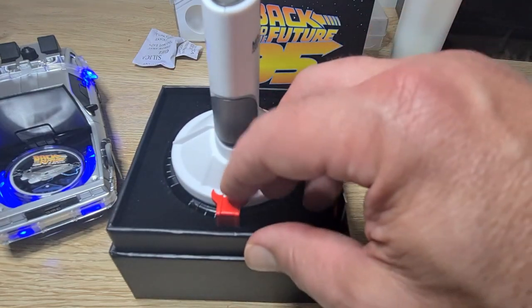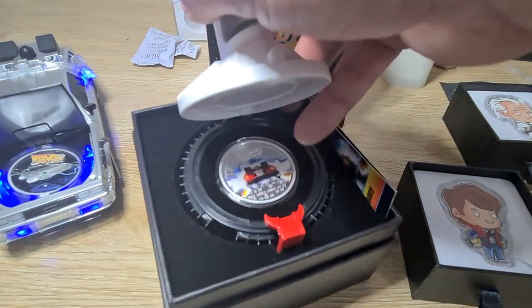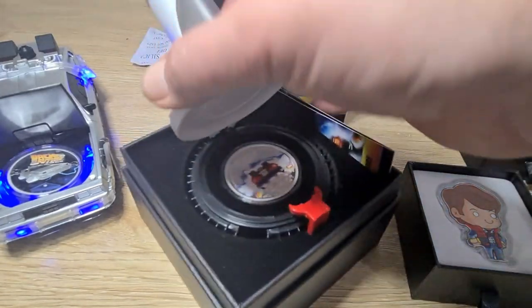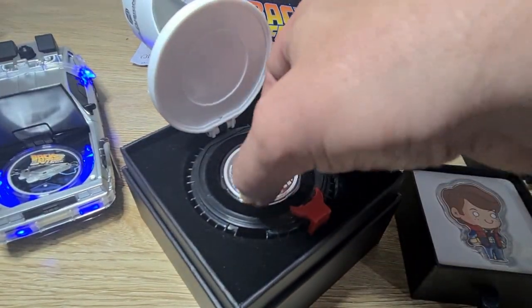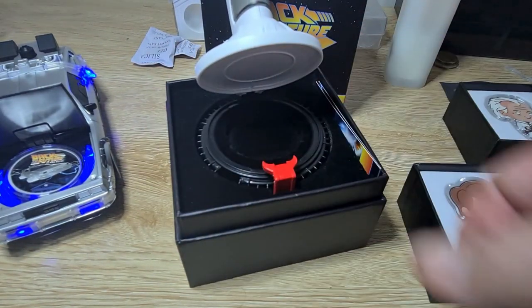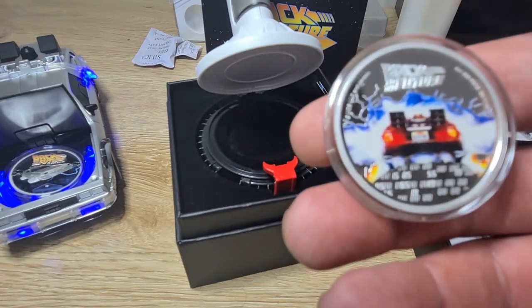All right, this is Mr. Fusion. Very flimsy. This is the only one that people were complaining about because it just feels flimsy. It hasn't got a nice strong feel. Like this is strong. This is very flimsy. Get this out. Just pop it up. And that's that one. That's a nice coin. This one's really nice.